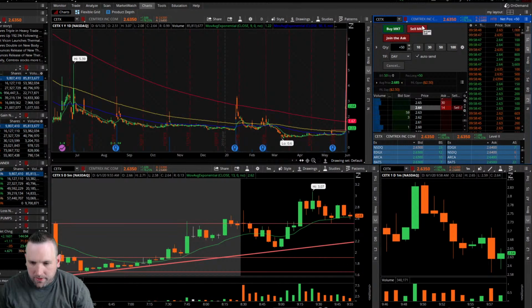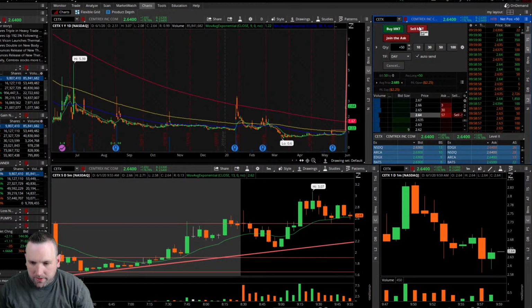Yeah, 265 starting to be resistance now. All our support lines are starting to turn into resistance. It needs to get back above 265 soon. If we keep testing 260, then it could start getting ugly.